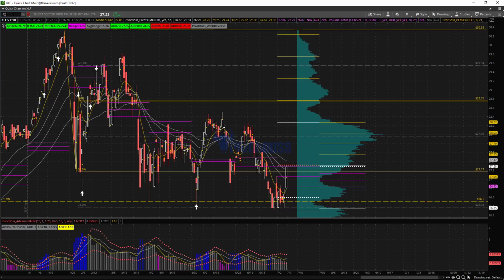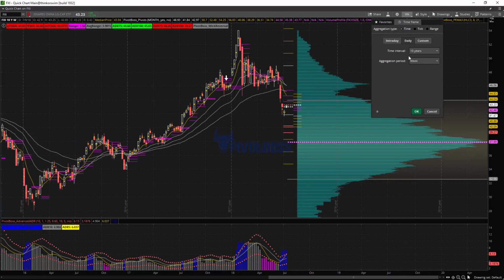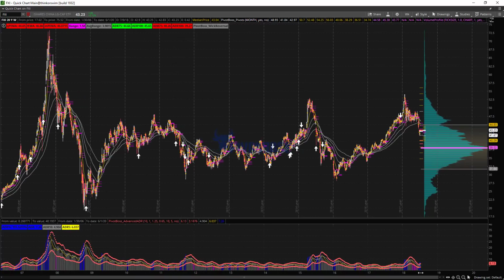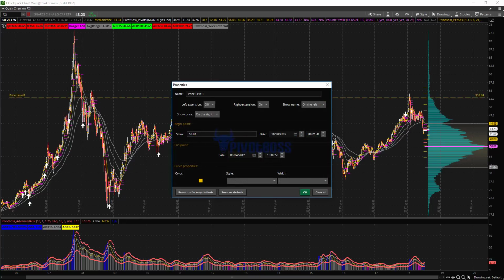Here's a look at FXI. So FXI, and this is the China large cap ETF. Again, just some general key levels. And what I usually do is just look at the most recent rejections or LVNs in the charts, peak highs, peak lows, those types of things. So that level, or maybe a little bit higher, somewhere in here, right? Let's go 52. There we go.